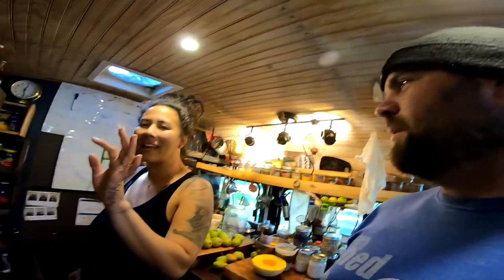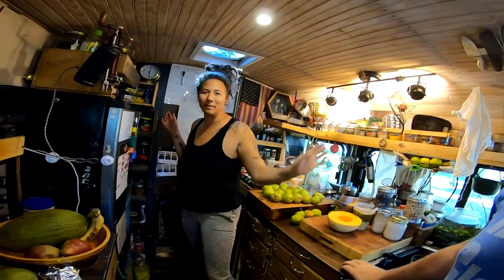Easily. Always cooking. Like I said when I made the comment, this bus always smells good. Imagine your grandma's kitchen, and then make it better all the time. Make it exotic, because it's all different random smells.